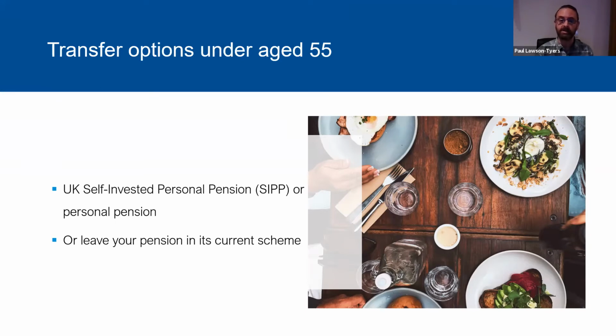And one of the things that we can look at is potentially taking over the management of that for you, and there can be good reasons that I'll take you through in a moment, and potentially using a self-invested personal pension, or SIPP, or your existing personal pension. It's just a case of looking at what we do with those funds.